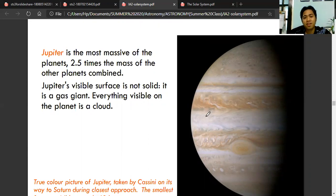Jupiter's visible surface is not solid; it is a gas giant. Everything visible on the planet is a cloud. So all of those things are just in a gaseous state. So kanan siya mga gas na siya.